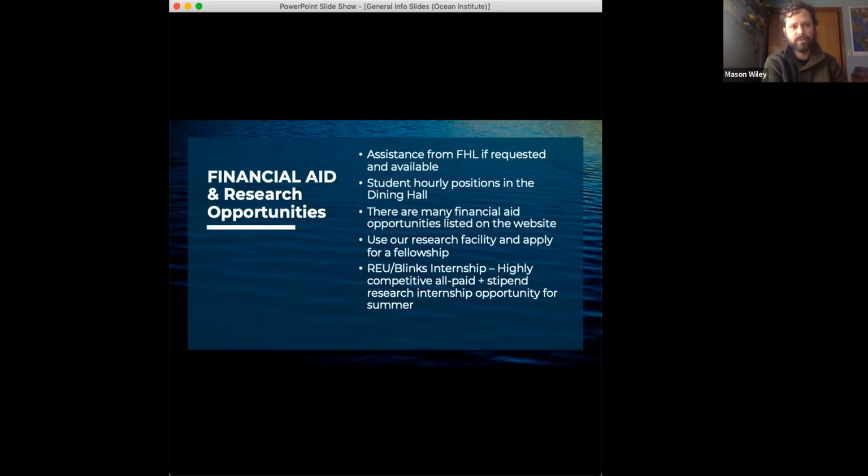We want you to come up here and do good work, and we have really great donors that help make that happen. There's also a very famous REU Blinks internship program. This is a fully paid internship where you get to come up here for 8 weeks in the summer and study closely with a mentor doing research. Not only do we pay for your housing, your dining, and your travel out here, there's also a stipend included with it. So it's extremely popular.